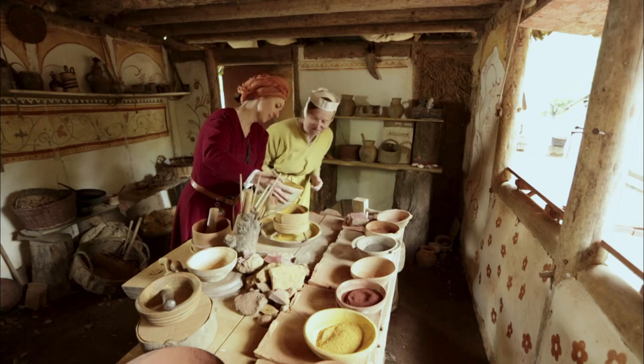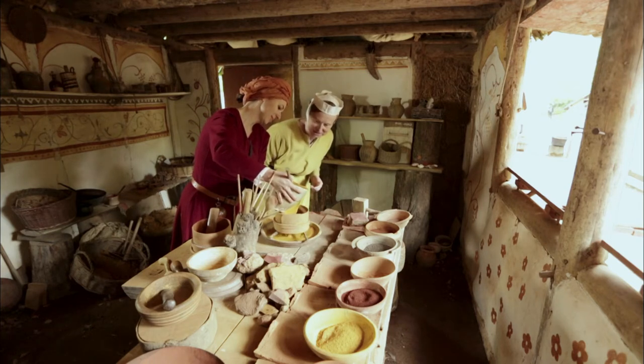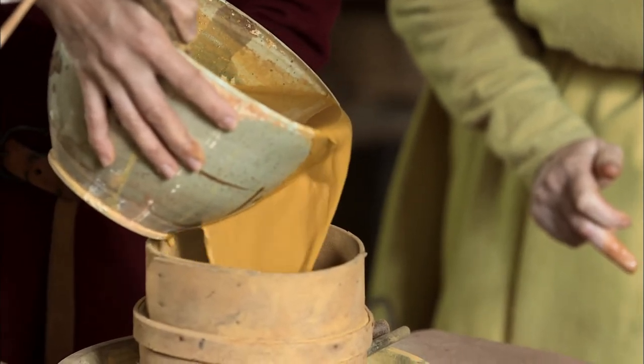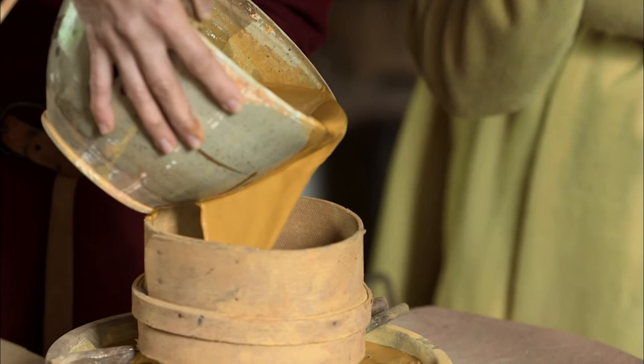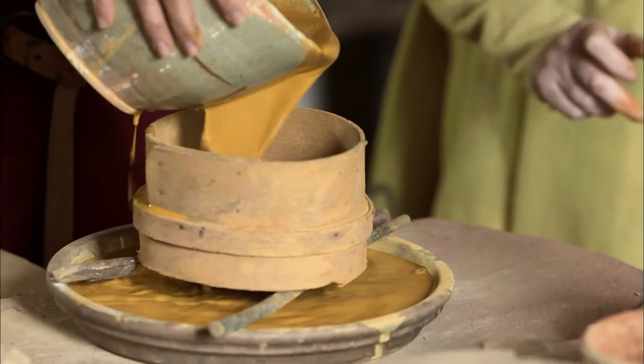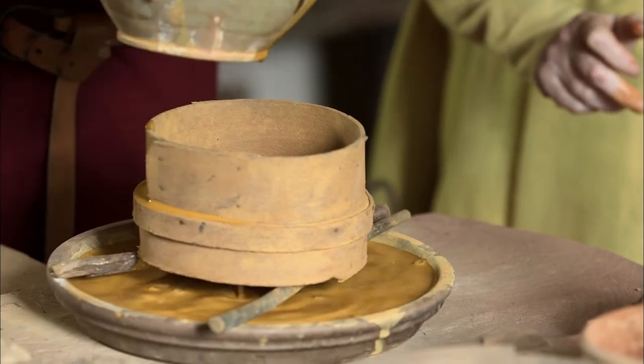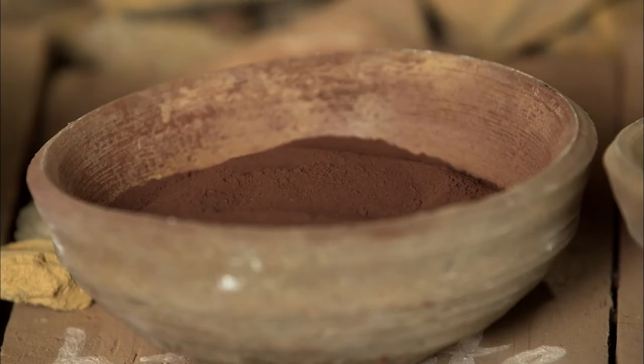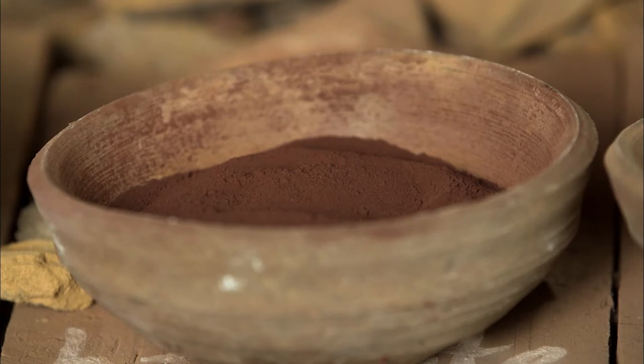So having crushed it up a bit and dissolved it, we're now sieving it. We want small particles. As the mixture settles, the heavier ochre particles fall to the bottom, and the remaining liquid is left out in the sun to dry. The finer particles left behind are then ground down into a powder.